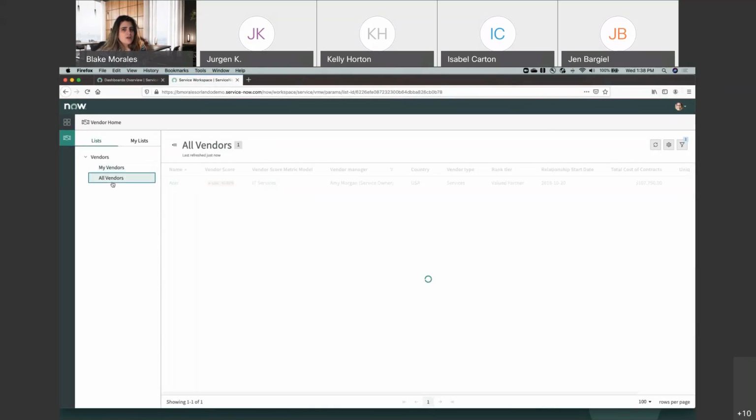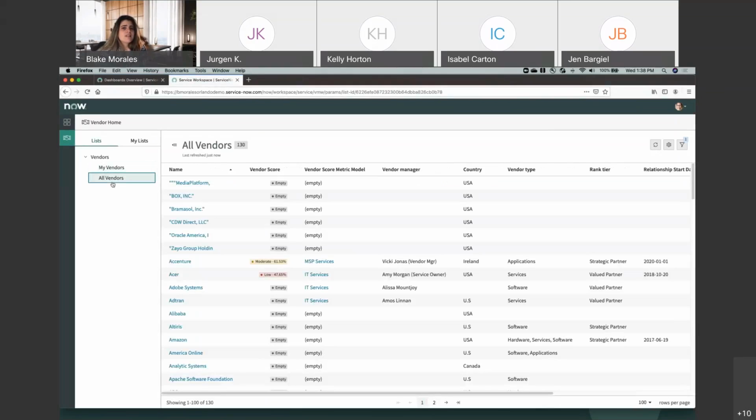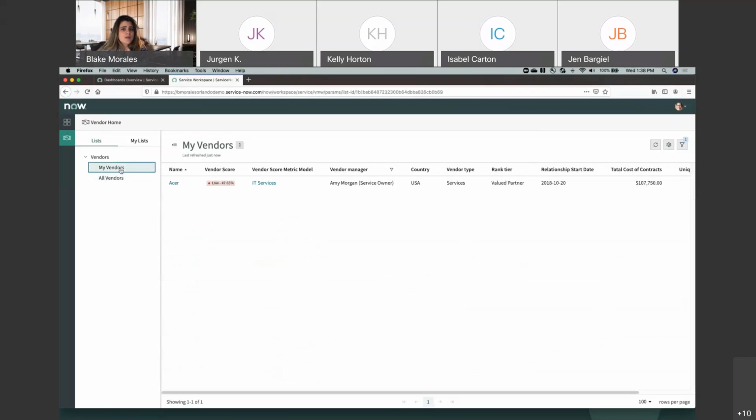If we look at all the vendors, here we're able to click and see the full list of all the vendors within her organization. She's also able to see all the vendors that she's responsible for. Now, one thing that I do want to point out is that Amy is able to view this list based on her current admin permissions. So for instance, if you don't want certain people within your organization to look at all the vendors they currently work for, those permissions can be limited.